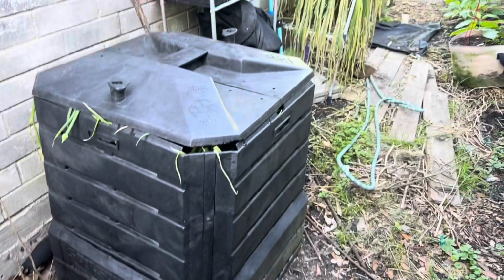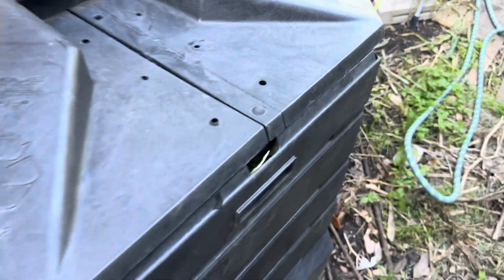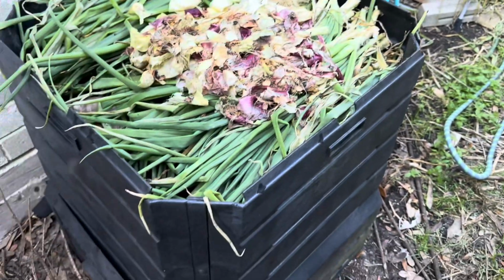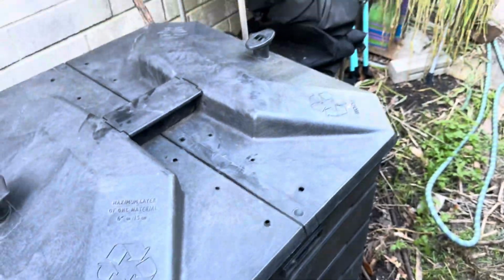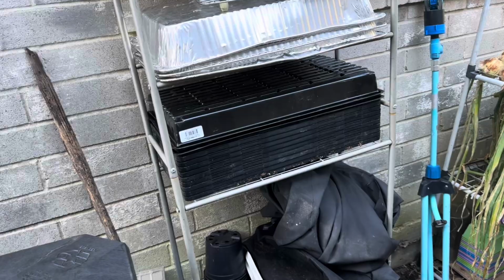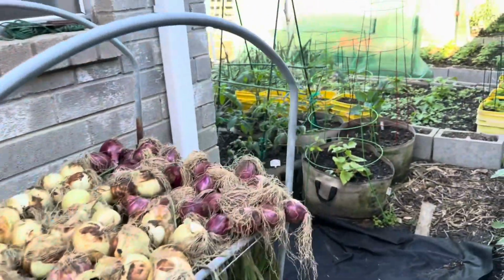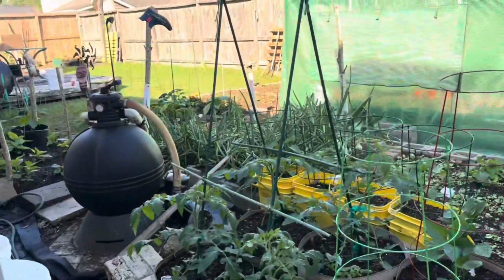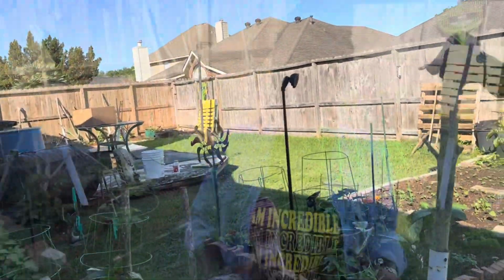Okay, so this is my compost bin. I have a compost bin over here as well. See that? Okay. So there's stuff going on here, and this is my little storage area. Gardening stuff, seed starting stuff is right here. Okay, now let's go to the other side of the garden as I show you what is going on.